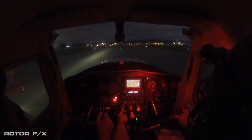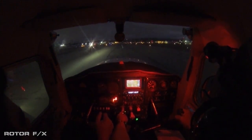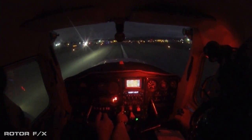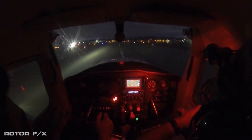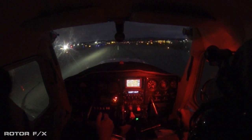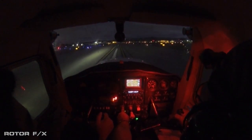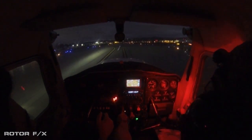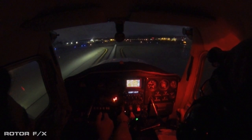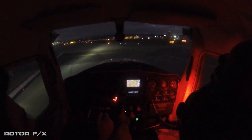Gulfstream 2 Mike Victor, say parking. Signature west. All the way. Gulfstream 2 Mike Victor, Texas, signature west, cross Alpha. Cross Alpha, stay with you to the ramp, 60 Mike Victor. Sun 221, say parking. ROTOR FX, do you like to turn right at Golf? 61221. Sun 221, turn right at Golf, cross runway 16 right and contact ground 121.7 on the other side.